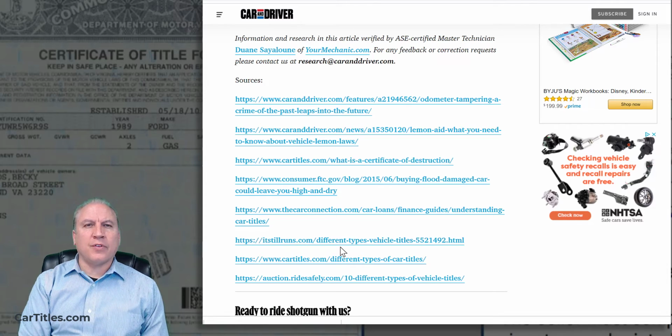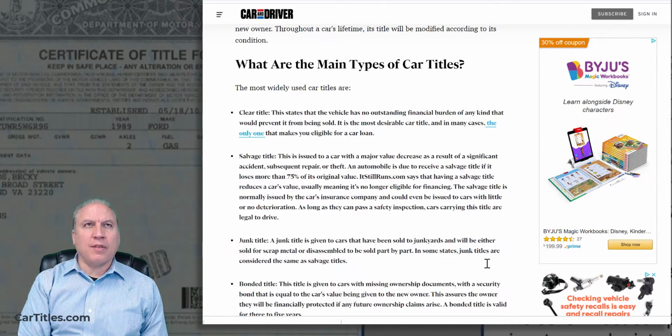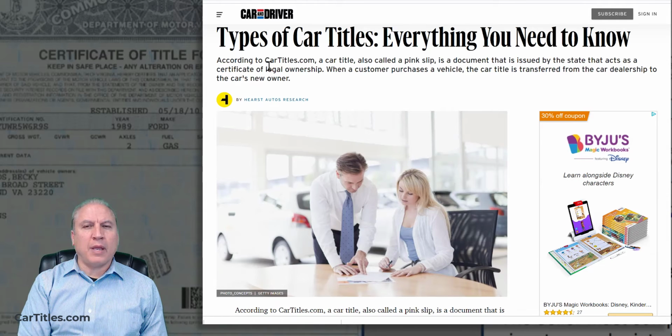We're going to do a feature on this very soon. It has a lot about older vehicles, classic cars, barn finds. This is a website everybody should have bookmarked. But if you look at this Car and Driver article, it gives you a lot of good basic information about how car titles work and how you might be able to get a title when you don't have the prior title from the seller.